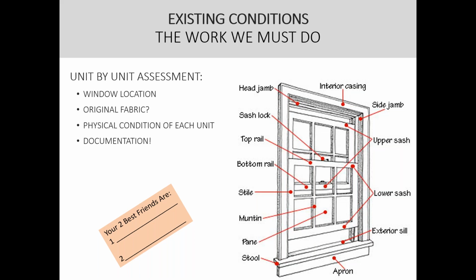Again, being a good steward of this building, you're going to figure out what's needed. And then all of a sudden the building becomes alive. You have 400 windows and you measure 20 points of interest on each window. You now see, wow, all the west side of those bottom rails are beyond repair. And what do you do about this?